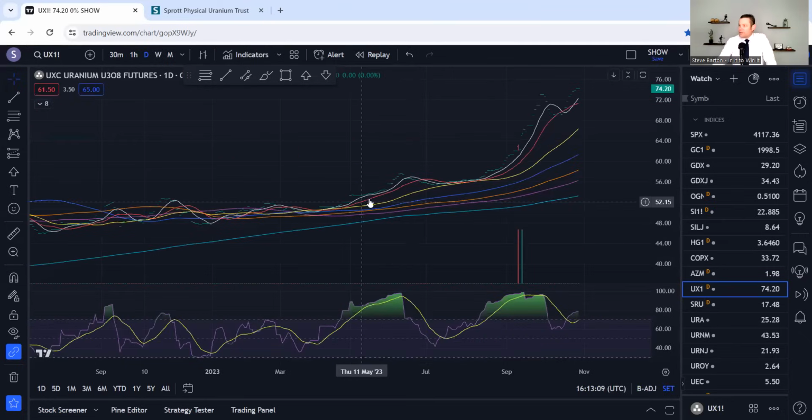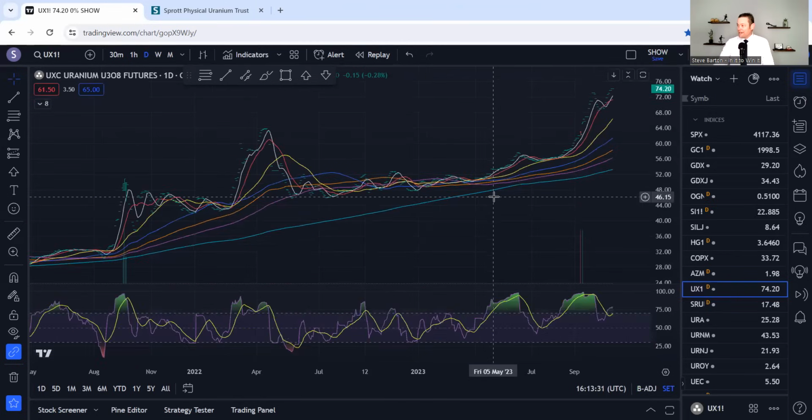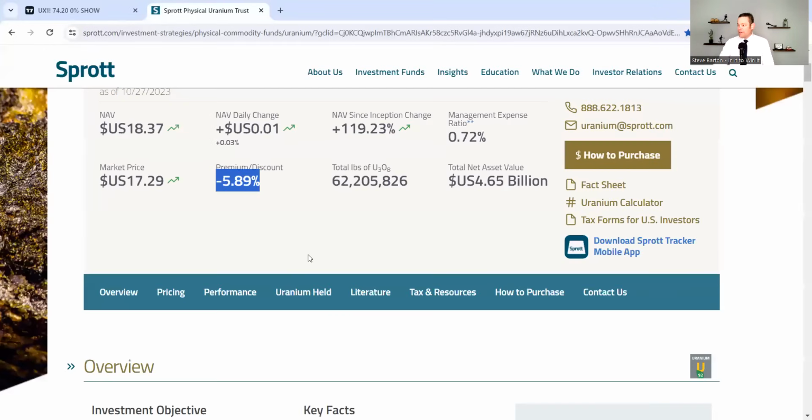Okay, uranium futures. This is showing that it's at $74.20. I went on Twitter just before the show and checked with John Quakes, and he said it's $74.50. So I think we're at semantics here, but pretty impressive. This is the highest spot price of uranium in the last 15 years. So it just keeps climbing. The fundamentals just keep getting better and better every day.